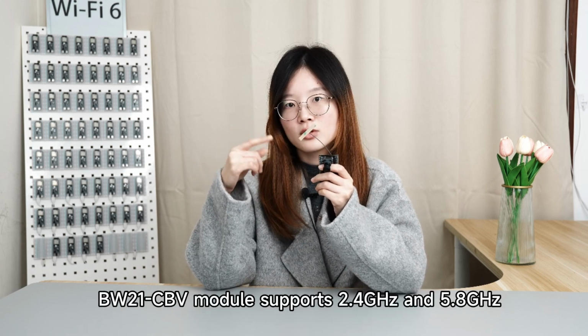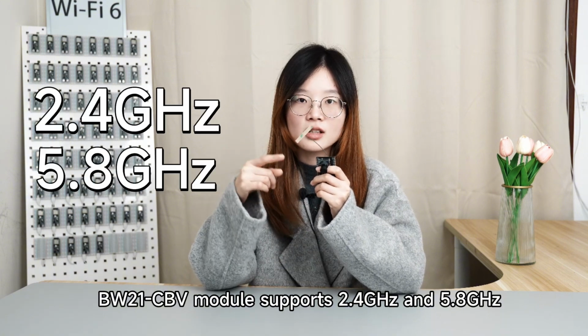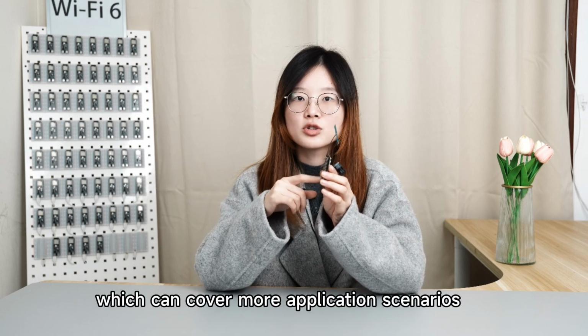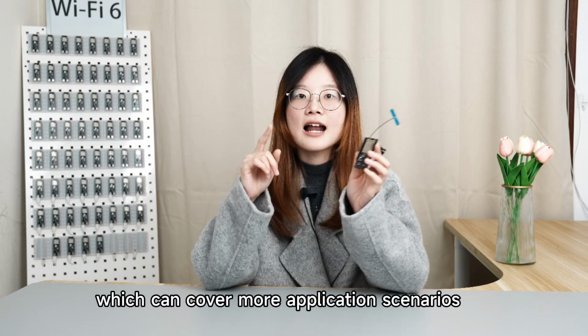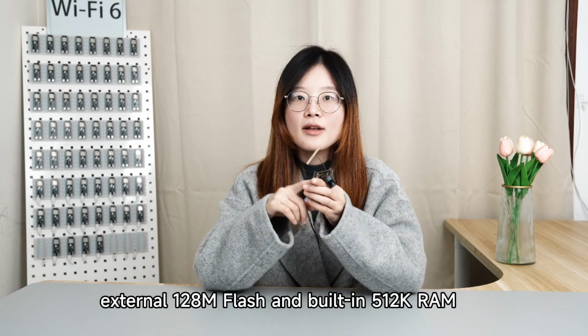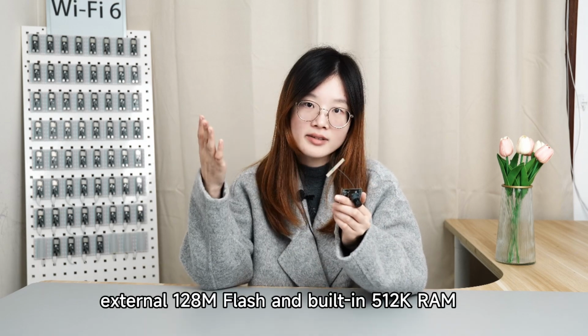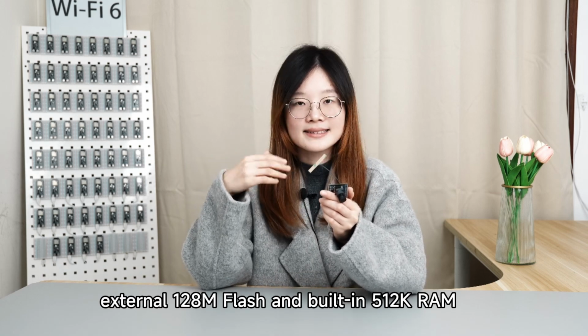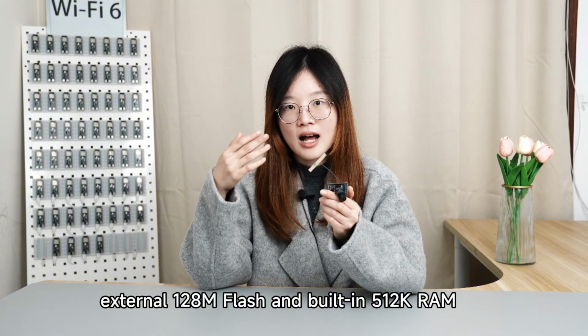BW21-CBV module supports 2.4 GHz and 5.8 GHz dual-band Wi-Fi, which can cover more application scenarios. The main frequency is up to 500 MHz, with external 128 MB of flash, and built-in 512 KB of RAM.